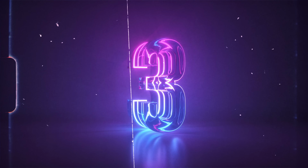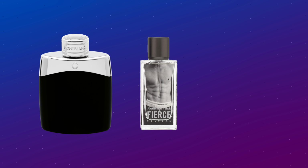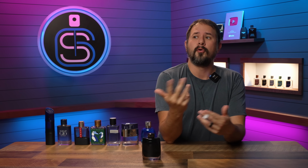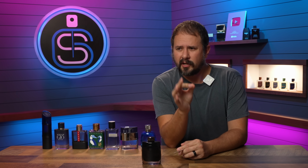Up next, let's go to Legend Eau de Parfum from Mont Blanc, which is similar to Legend Eau de Toilette, which is similar to Abercrombie & Fitch Fierce, and then there's also Percival from Parfums de Marly, which is similar to those. There's a lot of similarities going on. Basically, Legend Eau de Parfum is like the more grown-up take on Legend Eau de Toilette. It's a little bit higher in quality, it's more mature, not quite as sweet as that one.